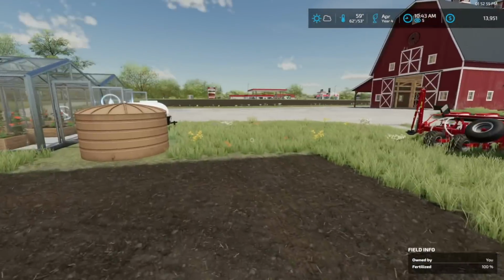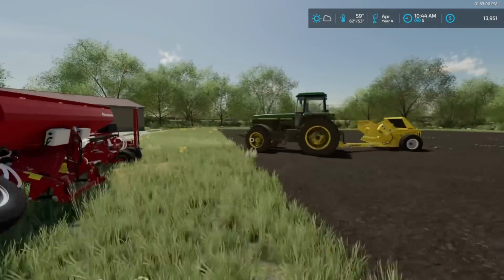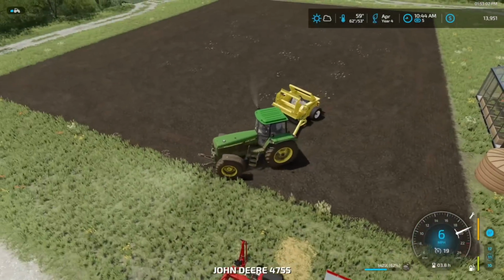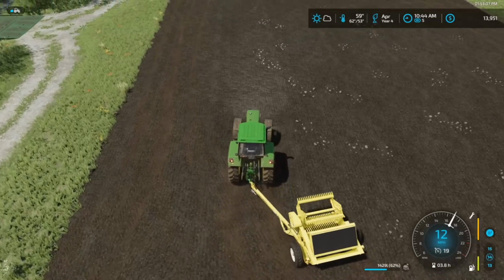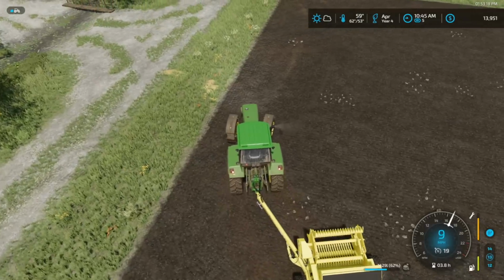You know what? I want to run over here and do that. Our greenhouse is, oh my goodness, 9,000. Okay, it's fine. It's more than fine. Don't worry about the greenhouse. Worry about your rocks, Jake. Just out here trying to get my rocks off my field. You know what I mean? Nothing like getting your rocks off the field.